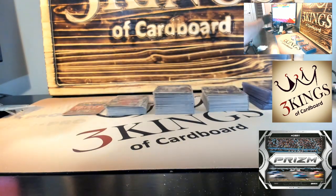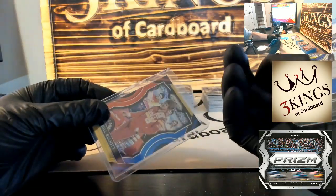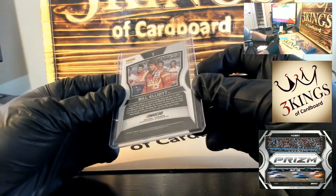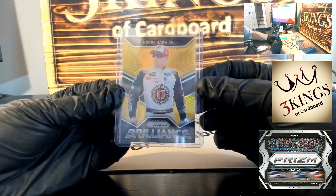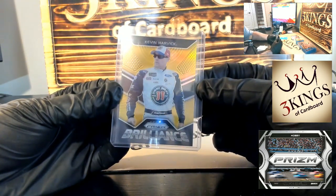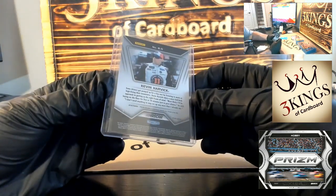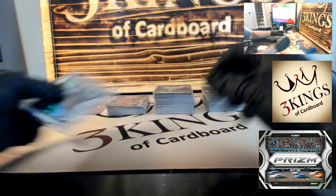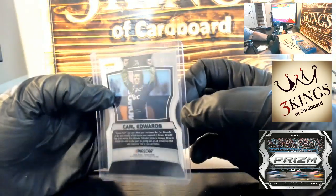Really low numbered stuff. We had two rainbows. We had Chase Elliott, 4 of 24, and Awesome Bill from Dawsonville, numbered 2 of 24. We had one gold going to Beth, not the gold she wishes she had now. Okay, I'll keep an eye out for those two. Harvick, 4 of 10, door number, gold. And Cousin Carl White, 5 of 5.